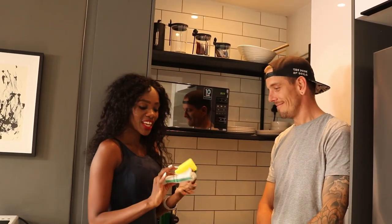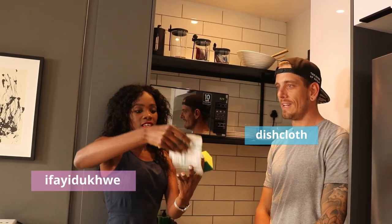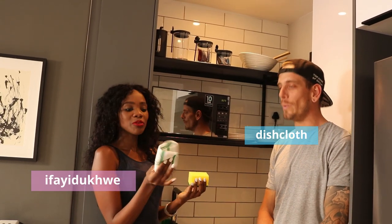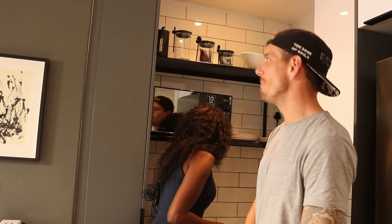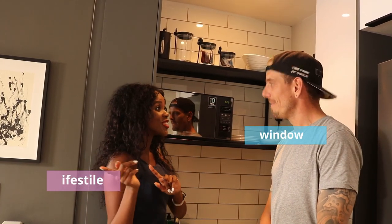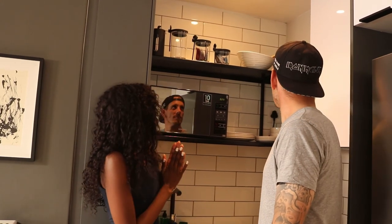Sponge is a sponge. And the dishcloth is ifaidukwe. What? Faidukwe. Yeah, and it comes from the Afrikaans word, faduk. So it's not just from English words. It's also from Afrikaans, like ifestire that we're going to get to now. Okay, so what else are we covering here?